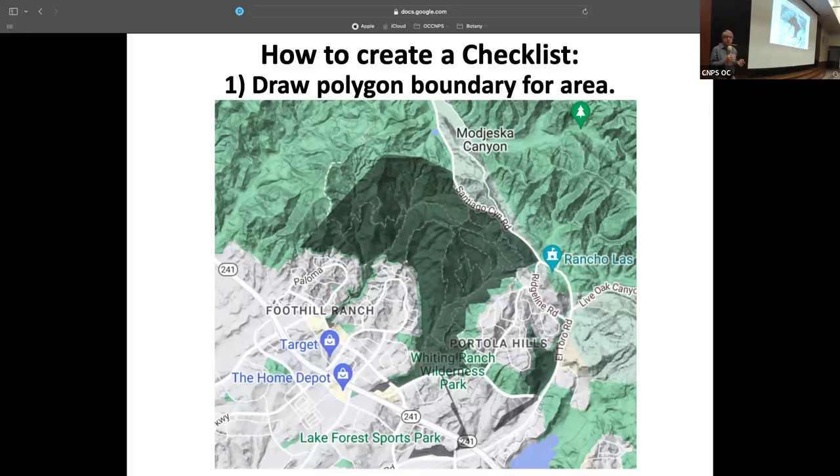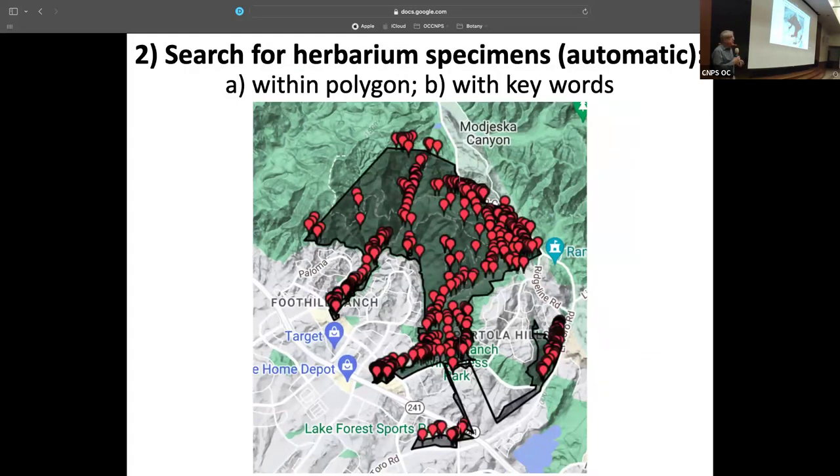Then the system will actually find herbarium specimens that are within that polygon automatically. So this is actually a current shot of the herbarium specimens, a recent one, but it does this automatically. Any herbarium specimen that is georeferenced, that has a latitude and longitude. Now, many of the older ones don't, right? But there is a group of people, it's called the 100 Club, that are working on this. They're looking at older specimens and attaching latitude, longitude coordinates to them. So more and more of these are being done.